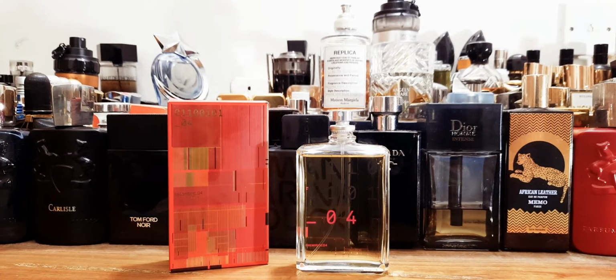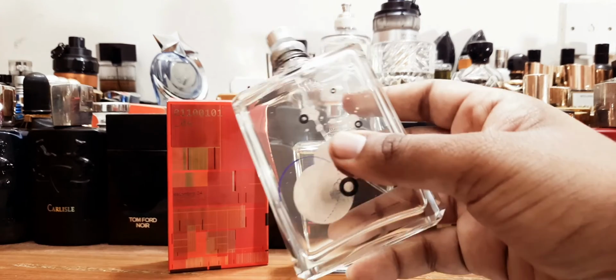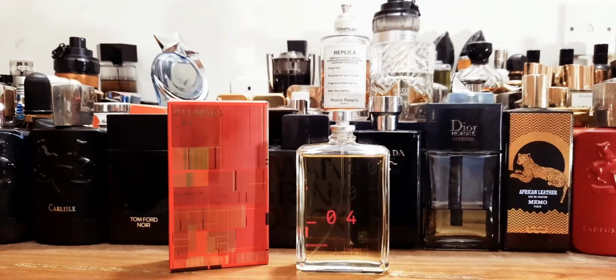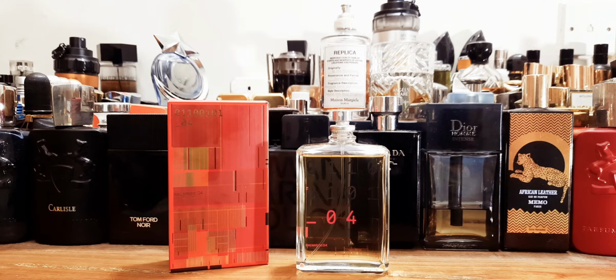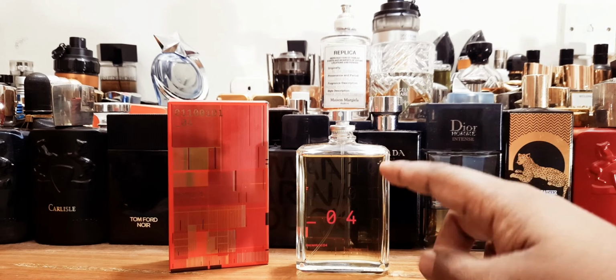This is one of the houses. When you go down the stairs, first house is this. I bought Molecule 01 because I always wanted to have it. I had a sample, you guys know. This is one of my most favorite fragrances in the collection. This one, I was trying the number 02, 03, like Escentric line, Molecule line. The very last one I sprayed was this one.